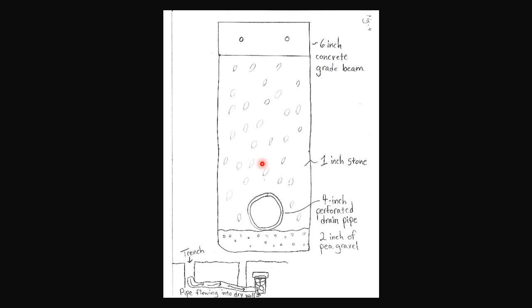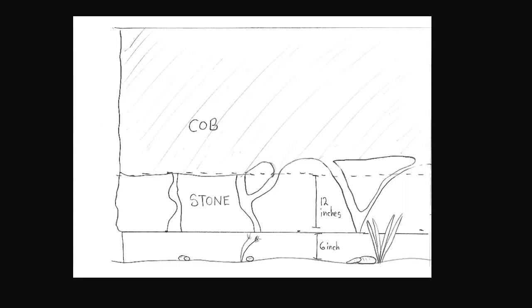No, that is not because the French invented it. It's because a man named Thomas French, who was an American farmer, he came up with this idea of how to drain land using stone trenches and gravity. And then on top of that, you want a 6-inch concrete grade beam. All of this is so that water can flow down into this pipe uninterrupted and run into a dry well that you will build from an old 5-gallon bucket with holes drilled in the bottom filled with rocks with a piece of plywood over top, and you bury that under the earth. That way all the water runs into there and it can slowly leach back into the soil.